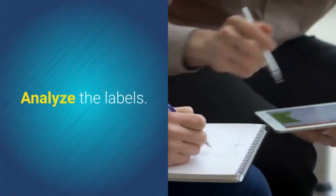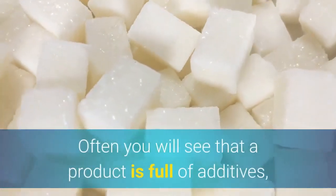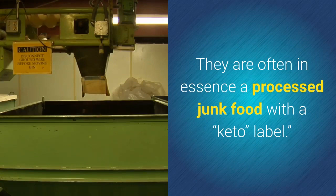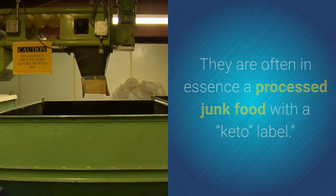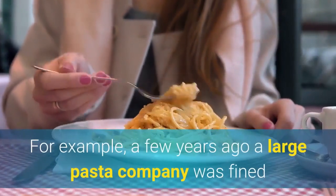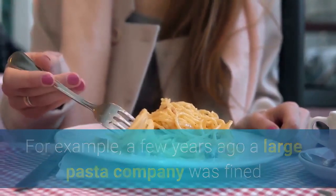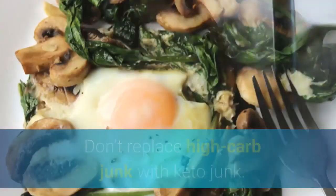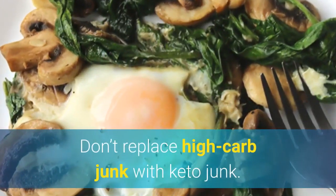Analyze the labels. Often you will see that a product is full of additives, sugar alcohols and other sweeteners. They are often in essence a processed junk food with a keto label. And the labels may even lie. For example, a few years ago a large pasta company was fined $8 million for lying about the carb content of their products. Don't replace high-carb junk with keto junk.